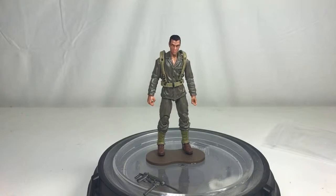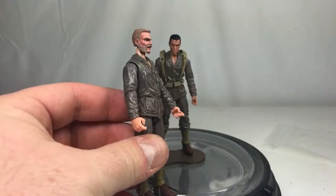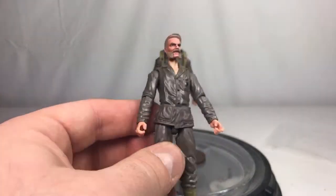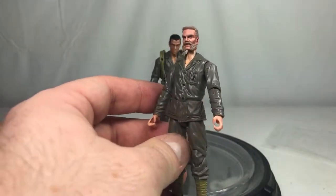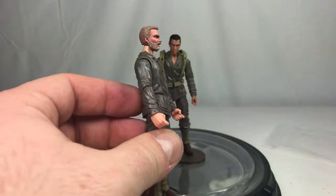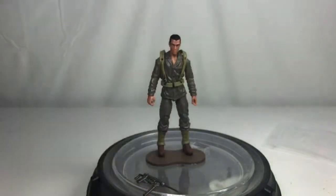Let's see what a custom head looks like on a Marine Corps body. There you go. Custom head on a Marine Corps body looks pretty good. Neck's a little long. You use a scarf and that'll cover up the long neck, or give the illusion that he does not have a long neck.